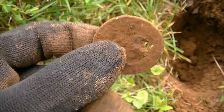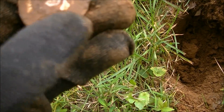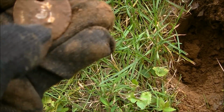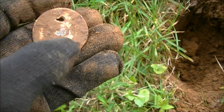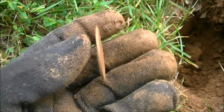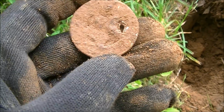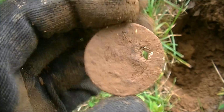I'll clean it up later. Doesn't look like it's going to be in the greatest condition, but that may not actually be the case. I don't think that's corroded through the center. Some of these have punch outs in them. You can see down here, it might just be caked with dirt. So we'll clean that up. That's going to be a good find right there. Gives me hope in this section. That's a cool find. You can kind of see on the back, it's like a star design, and then it'll have some punch outs running around it.